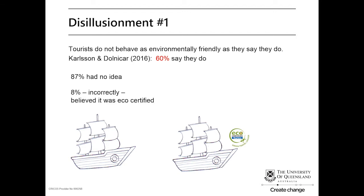And he had a look at how many people knew it was eco-certified. Now, that's not a behavior, but it's a knowledge question, right? An attitudinal question, you can tell me anything, and I can never know if it's right or wrong. But with a knowledge question, I know if it's right or wrong. So I know this boat is not eco-certified. And you can see close to 90% didn't have an idea at all, and 8% believed incorrectly it was eco-certified.